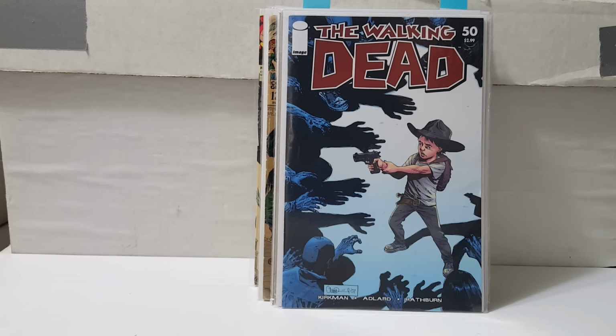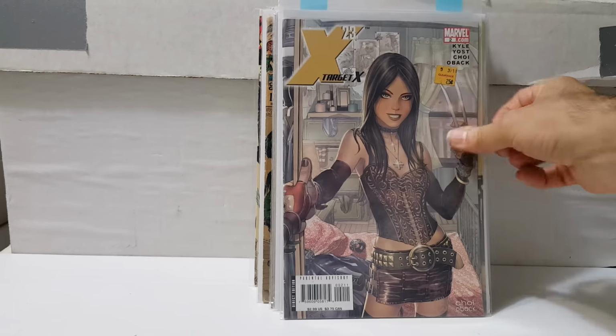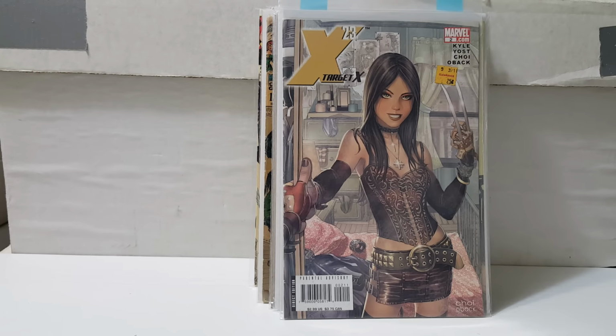And then number 132, the first appearance of Alpha. I paid, what did I pay? About $7 for that book. So, I don't know. Found another copy of X23 Target X #2. So if anybody's interested in that book, let me know. I only paid 25 cents for that book.